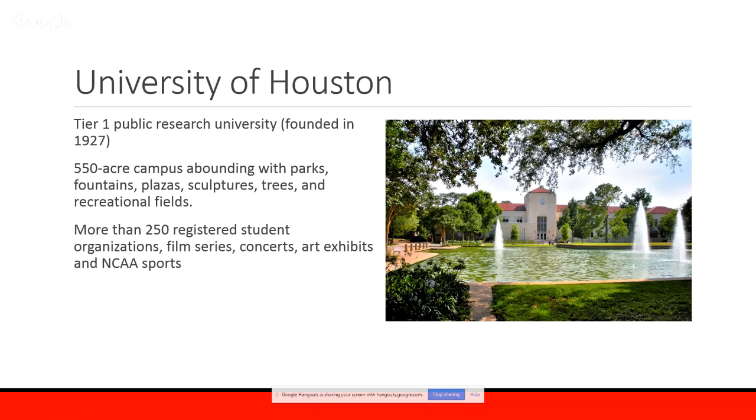So the University of Houston is a Tier 1 public research university. We've had Tier 1 status for quite a few years now, but we were originally founded in 1927. Our campus is pretty big. It's 550 acres. As I said before, we're really close to downtown, but when you're actually on campus, you don't feel like you're in an urban environment at all. It's a really beautiful campus, lots of parks, lots of trees.